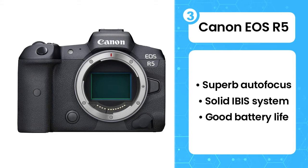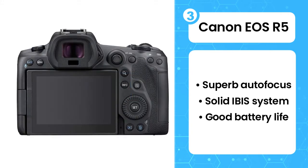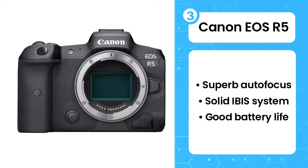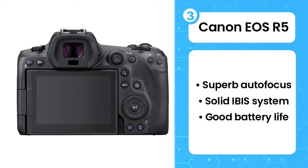There's no doubt it has video limitations compared to a rival like the Sony A7S III, particularly for shooting longer clips. With a growing collection of RF lenses, the Canon EOS R5 is the next generation mirrorless camera that pro photographers have been waiting for.